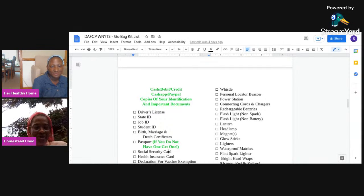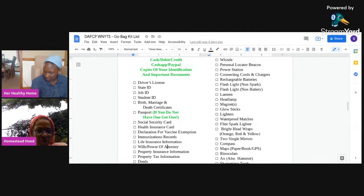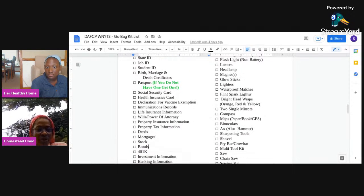Very important in regards to your identifications: your birth, marriage, and death certificates, passports. If you don't have a passport, you need to get one. Now they're stamping a star on some states, and there are other forms on your driver's license letting law enforcement know that you're a citizen. If it's not stamped a certain way, you're just a resident. So that's one form of ID, your driver's and state license.